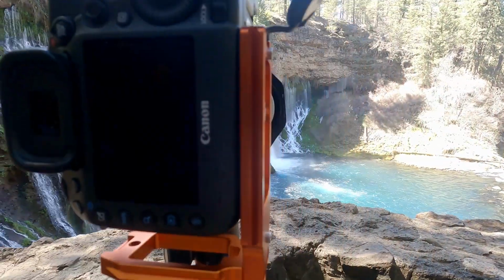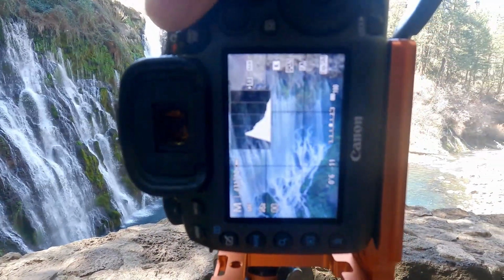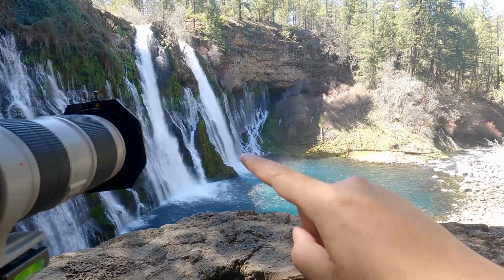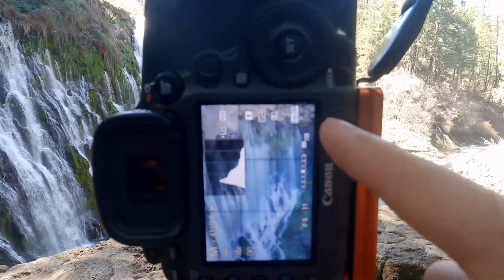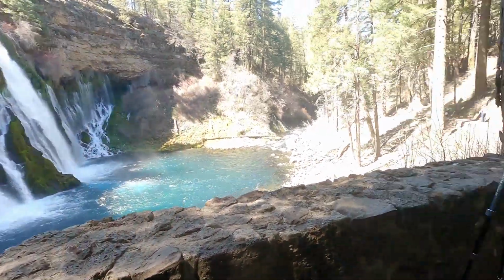We are at 1/6 of a second, ISO 100, f11, and we're currently focused on this spot right here. It looks really cool because you can see that there's just water coming out of the cliff here. You can't quite see the source, which is pretty cool. And yeah, so I've got that. I'm gonna take a few more shots.